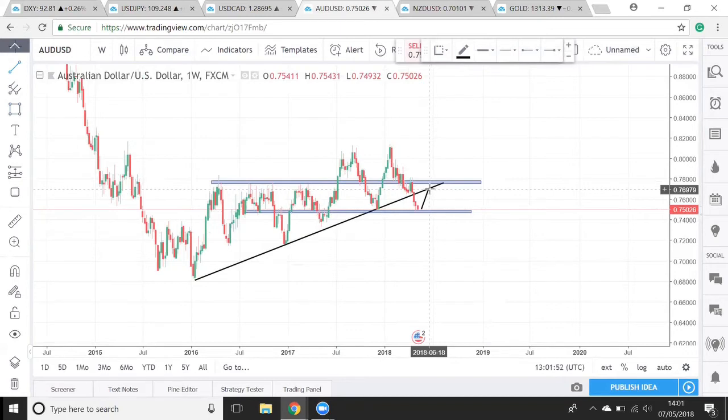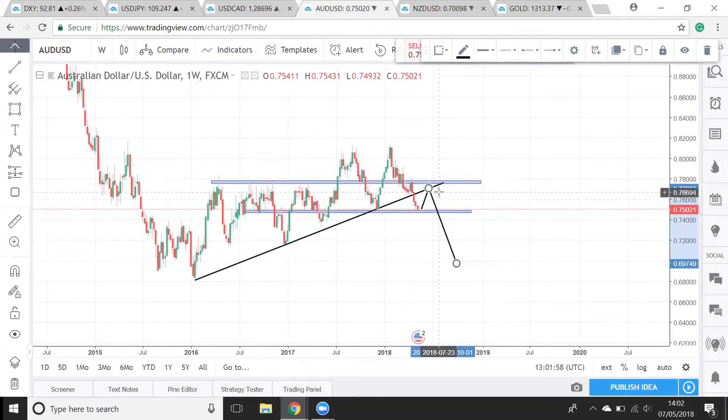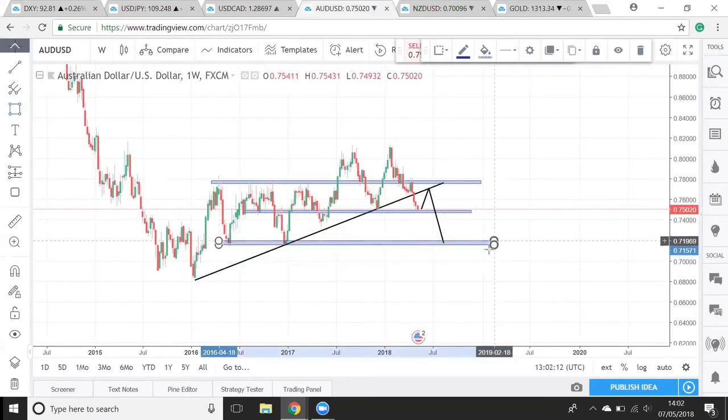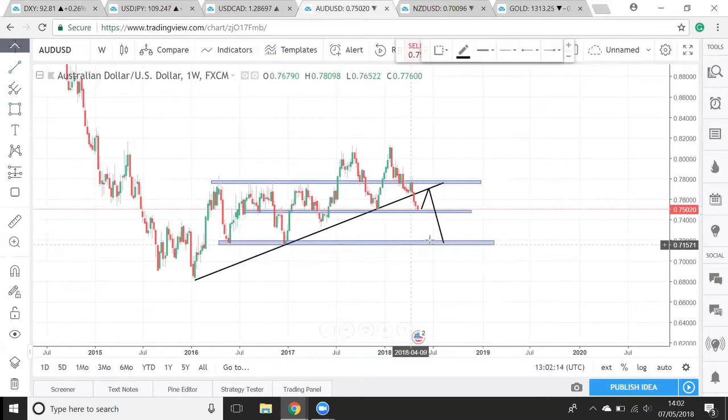I want to get in on a weekly chart throughout the week. I want to take a sell, and then I want to ride this down to the first area, which will be next level support. And if the dollar does really well, then we could expect new lows in 2018.